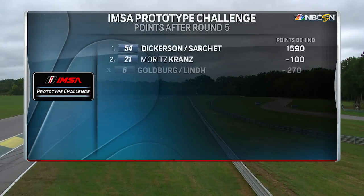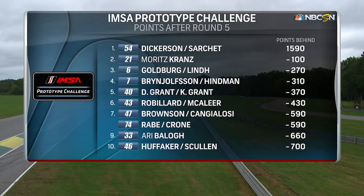Well, how do today's race results translate to championship points? Let's take a look. Dakota Dickerson, Josh Sargé with that strong 2nd place finish, just being steady, doing what they needed to do. They've now finished on the podium every race so far this season. They take over the championship points lead. After Maurice Krantz had those mechanical issues, he slips to second, but only by 100 points, and that is really nothing. He is still very much in this championship.